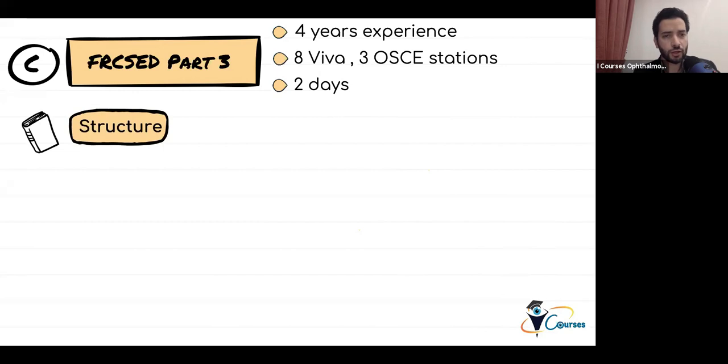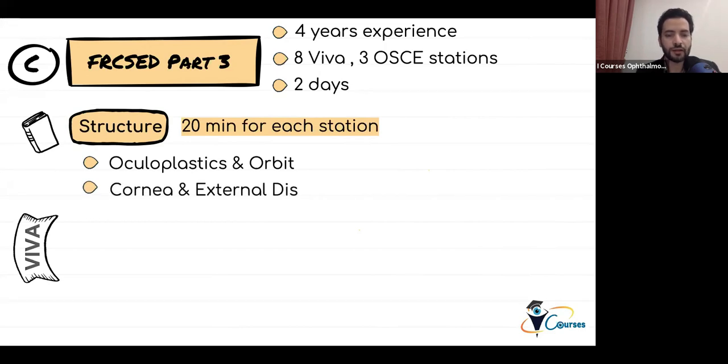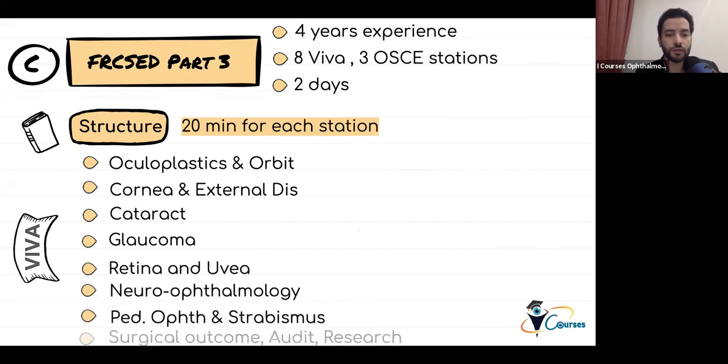So what is the structure of this exam? You have 20 minutes for each station, whether for Viva or for the OSCE. The first day, you are going to sit for 8 Viva stations, 8 oral exams in oculoplastics and orbit, cornea and external diseases, cataract, glaucoma, retina and uvea, neuro-ophthalmology, pediatric ophthalmology and strabismus, and a weird session called the surgical outcome audit and research.